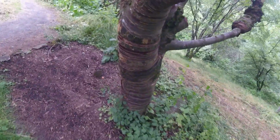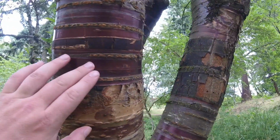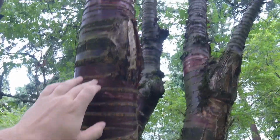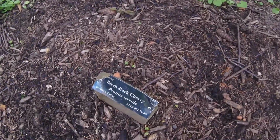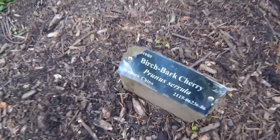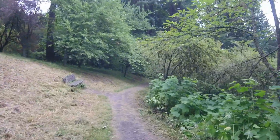Look at this tree. This tree is styling. Look at that. It's really slick. It's like plastic. What are you? Birch bark cherry. Prunus serrula. I'm guessing Western China is where it's most prominent. That's badass as all hell. Okay, so by all accounts, I'm on the Wildwood Trail now.